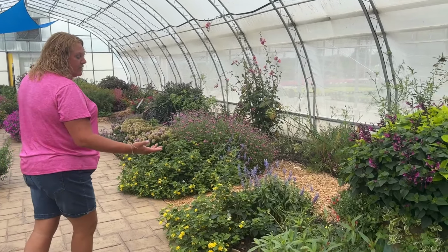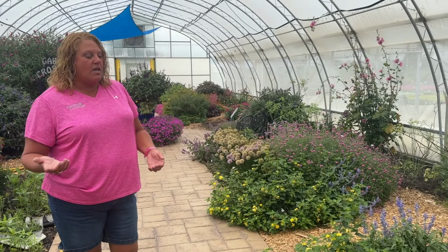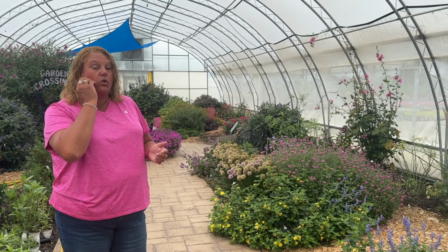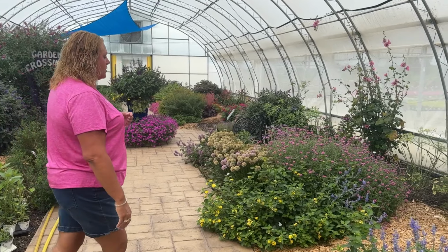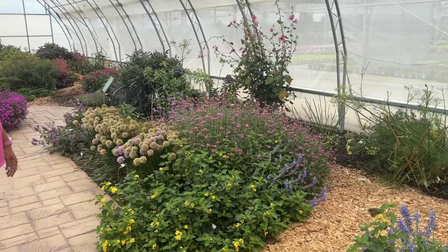I'm going to try to see if we can find a caterpillar, although I had mentioned they are cycling right now. A lot of the caterpillars that we previously had are now off into chrysalis form, so it is kind of hard to find them at this point in the season. Lantana is another great plant for the monarchs.